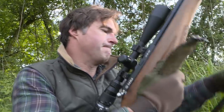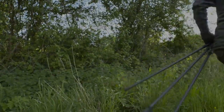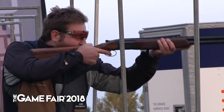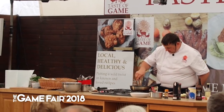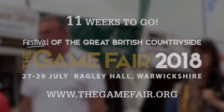But as far as it's gone so far today, we've had this brace of rabbits, plus the two squirrels from earlier on, all of which are destined for the pot. So far, it's been a very productive day. A decent day on the squirrels and rabbits there.